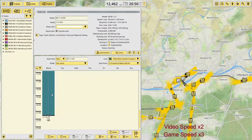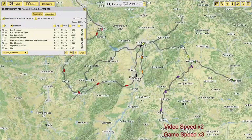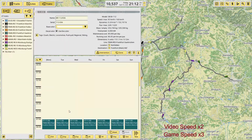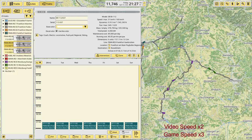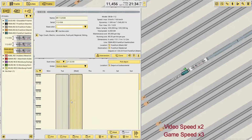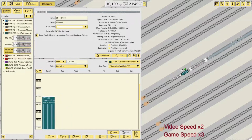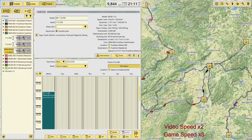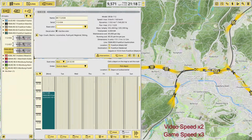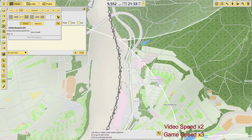Depot, of course. Frankfurt's a big place. We'll have trains start there, but we'll also have trains start in Saarbrücken. And I think I already have a depot down that way. So this train on this line will start in Saarbrücken, and in the evenings it'll go to the depot down there. Ooh, it looks like I may not have a depot down there. Yep, need to build one.